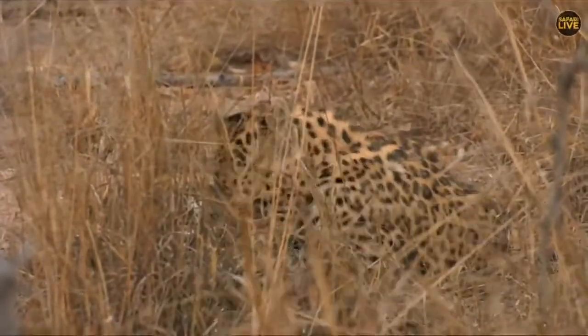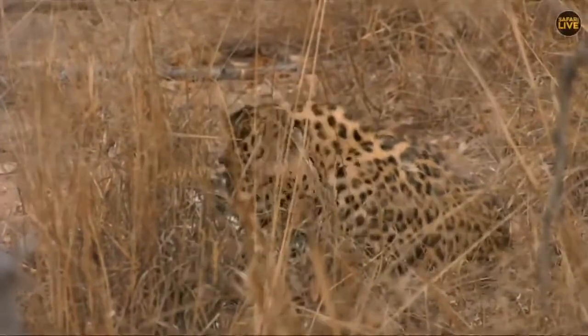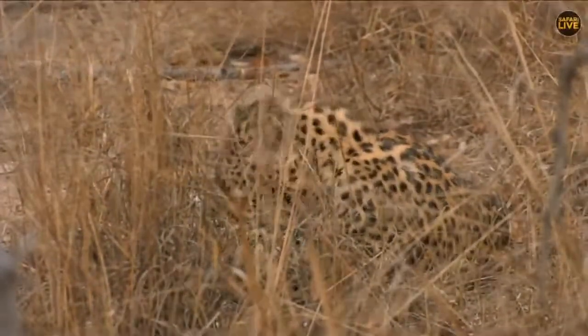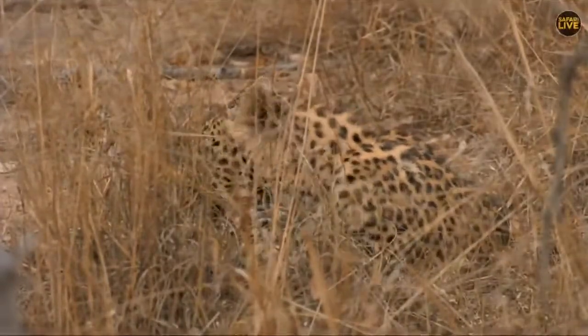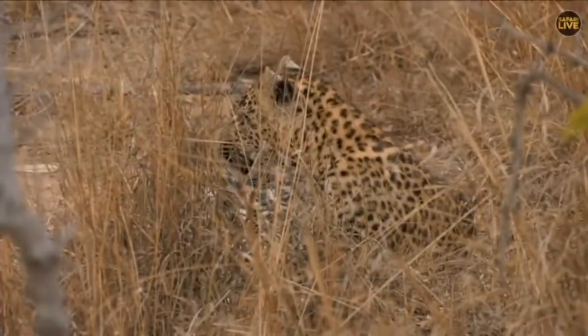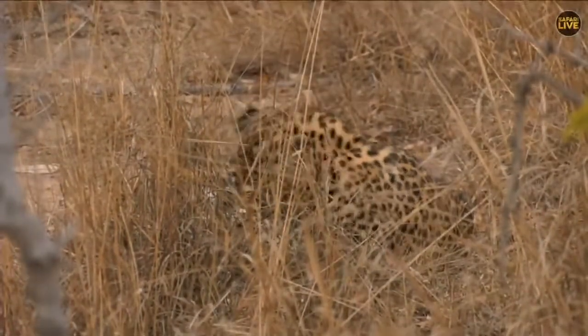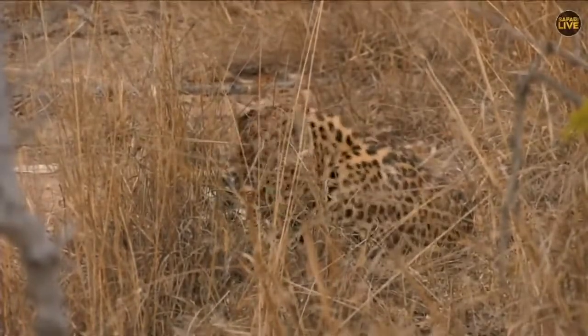There we go, little Talamba. You're learning how to clean yourself beautifully. Get the steenbok off of my face. Lots of yawns happening. It's time to move soon, I think, little one. Going to go and play with Mum.